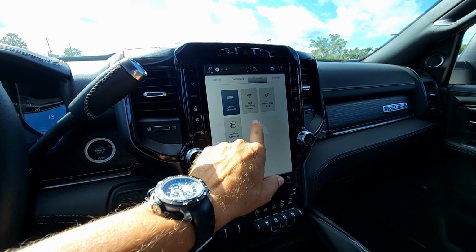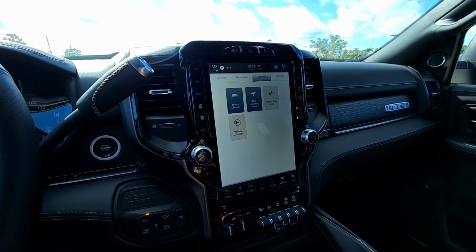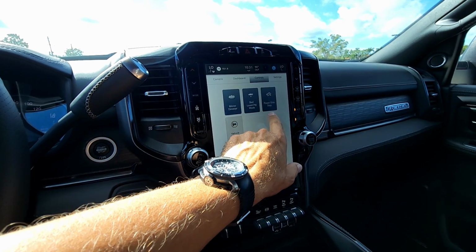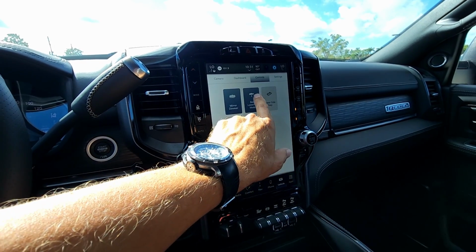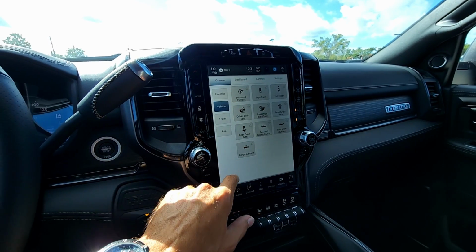Controls, bed lowering mode right now. See, we're dropping it down. Power side step, you can deploy it manually if you'd like to. And then vehicle cameras will go back. They really like their cameras here.